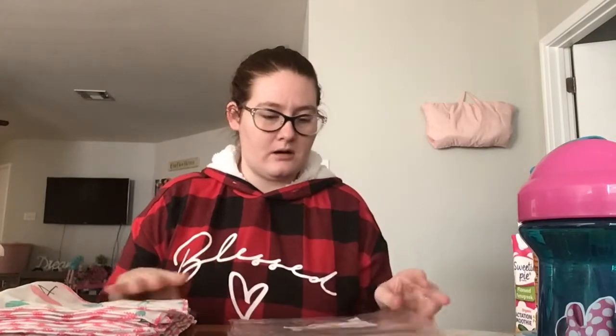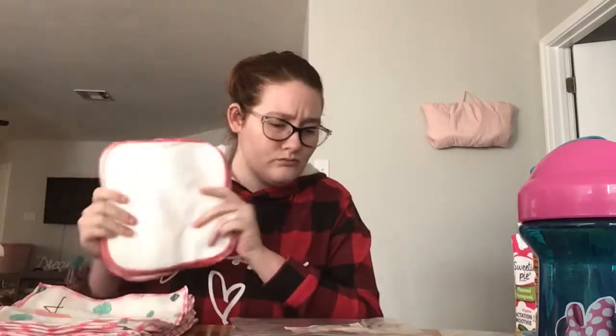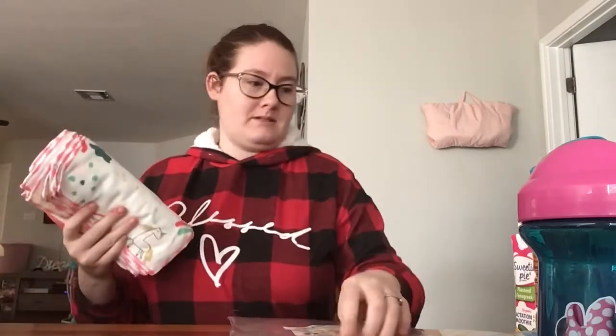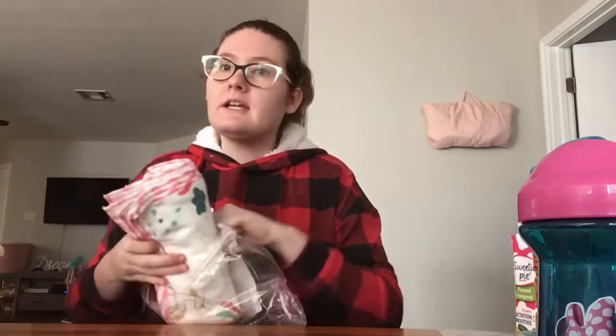And these are from Buttons Diapers. And they're 100% cotton. So really safe, supposed to keep the baby drier and prevent less infections, if your baby's prone to them, which we're finding out that Everly is. So we just put that back in there and seal it.